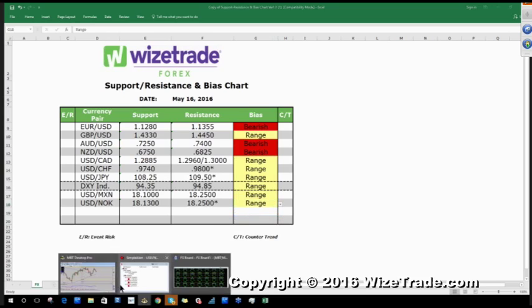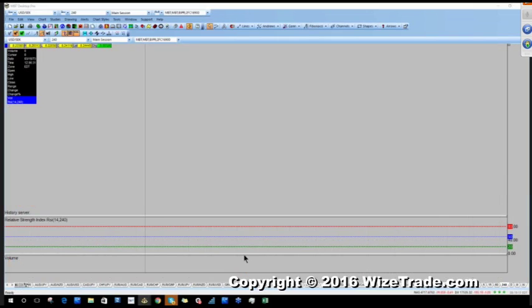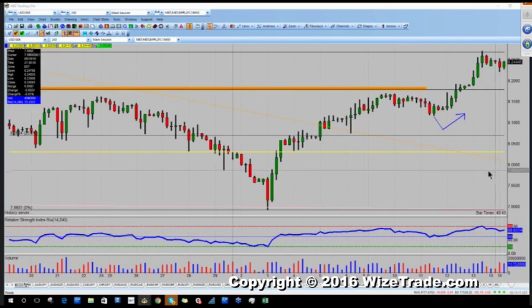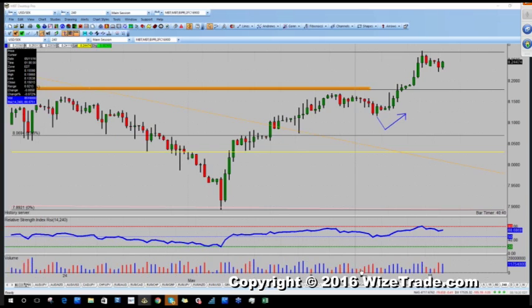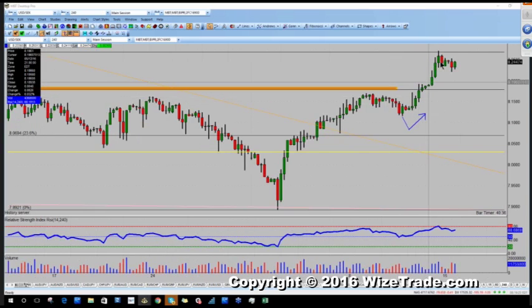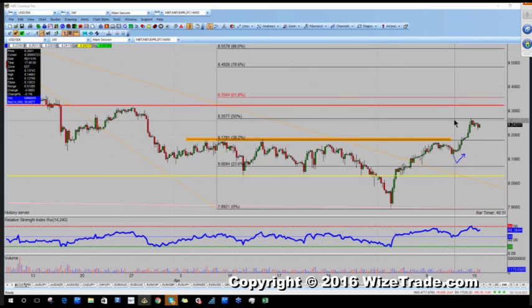All right, let's go over to the Swedish krona. Now the Swedish krona, I got out of it on Thursday, or on Friday, excuse me. I was long at 815. My cost average is right here. I got out of it at like 826. You guys knew why I got out, because we hit the 50% retracement.